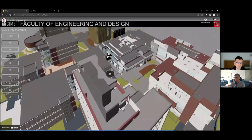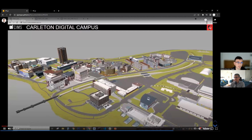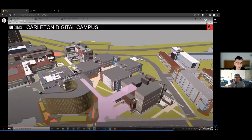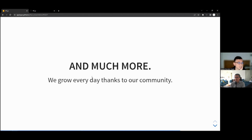Yeah, that was to show the performance. We had more than 50 models. This was made by Nicolas Arellano from Carleton University actually. And you can see that he can move around, again, very performant. In the end, that was the campus of the university, so they could use that to manage the assets that they have.